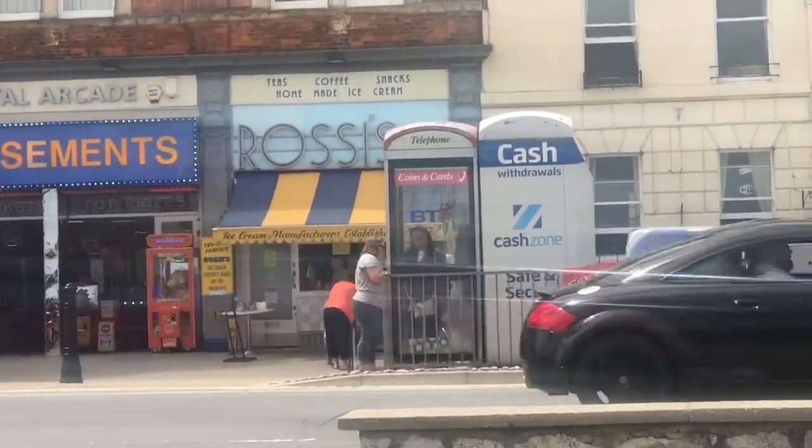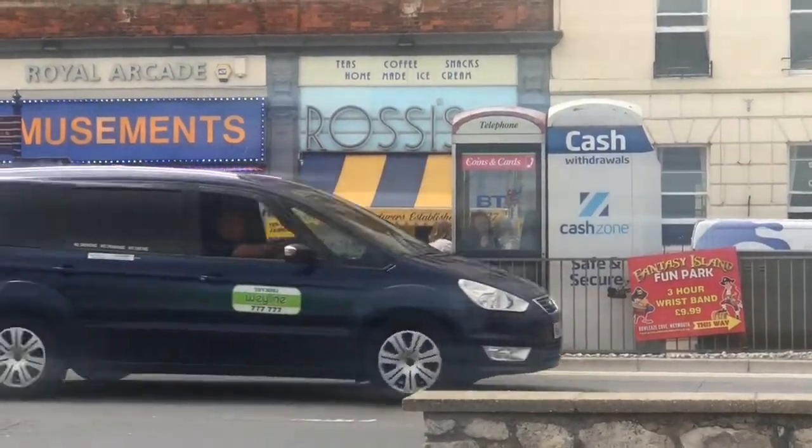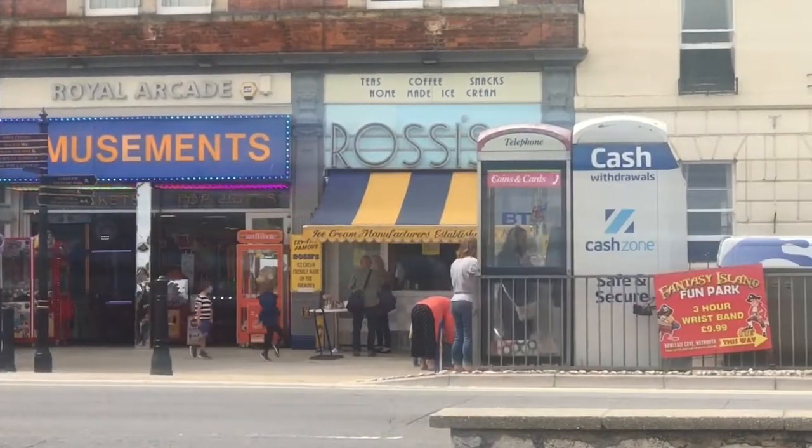Rossi's, that you can see across there, is quite famous for ice cream here in Weymouth. They also do teas, coffee, snacks, homemade ice cream that I'm eating now. It is very good. I haven't done ice cream for a long time, actually, as I said before. But this was £2, around £2.50, I think. I didn't get a receipt, but well worth it.